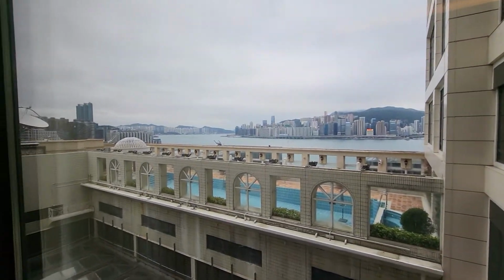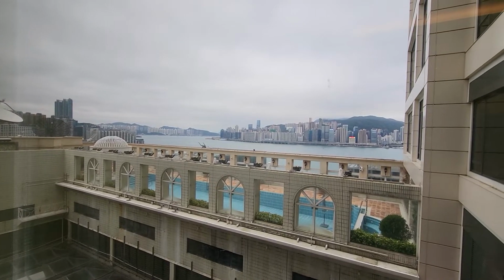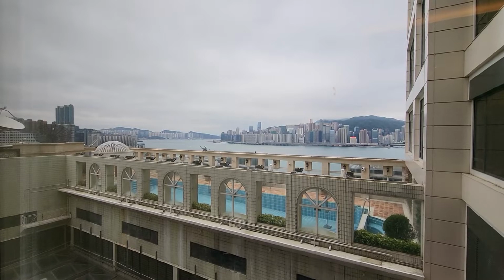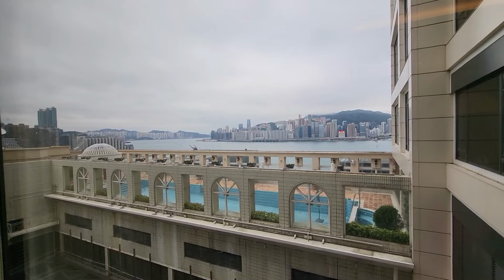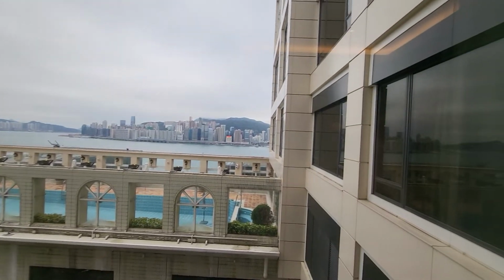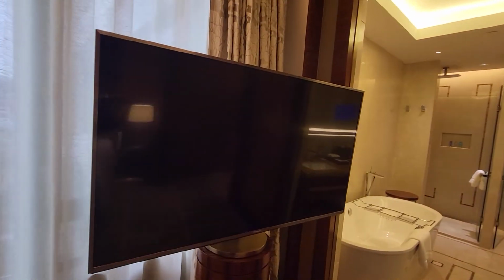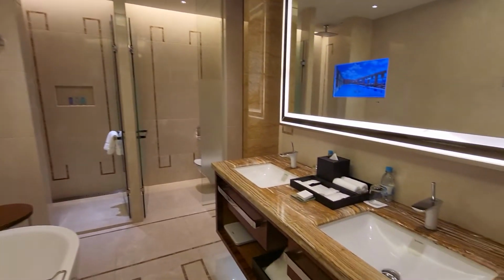Oh well, kind of slightly disappointing, I must say, because it's not exactly the best part of the harbor, but still it's harbor view and you get a good view of the swimming pool, which at the moment, because of the pandemic, is fully closed. You can see the water's been drained out. Never mind. So with a huge smart TV, it's a Panasonic brand, and onwards we're going to the bathroom.